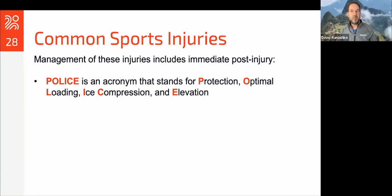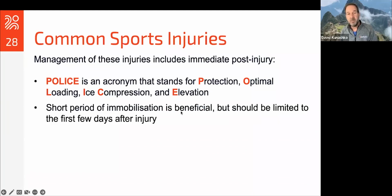One of the sort of big mistakes that people make is, one, they go back to the sport too soon, or two, they baby it so much and don't do anything that it leads to further problems. So there's a balance there, and that's what this POLICE is about, especially the optimal loading portion of it.